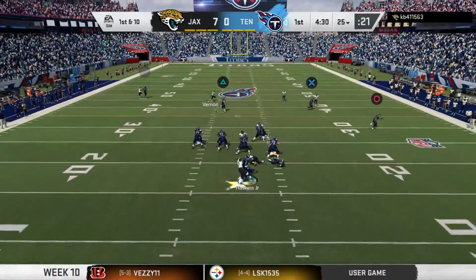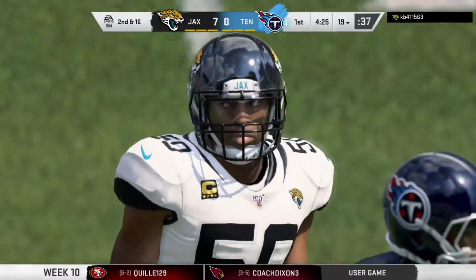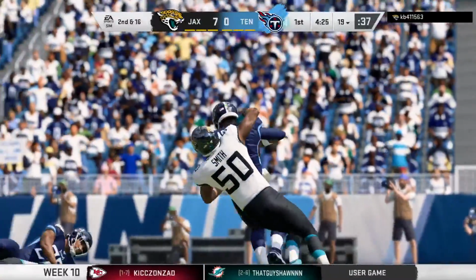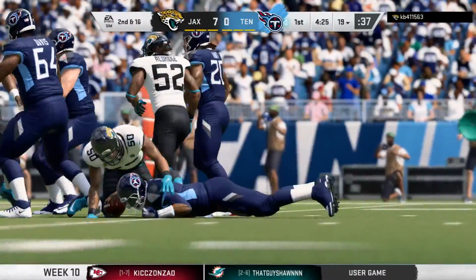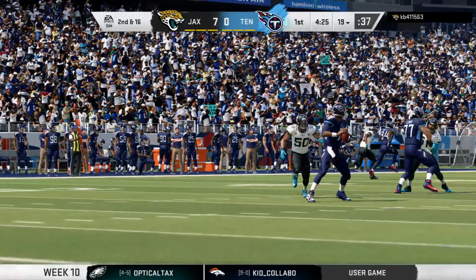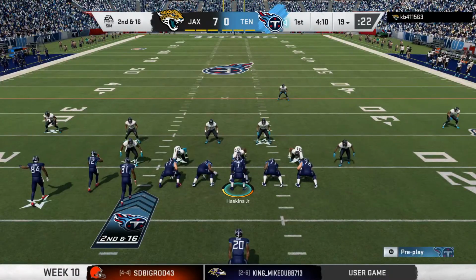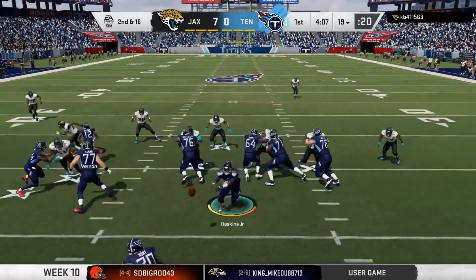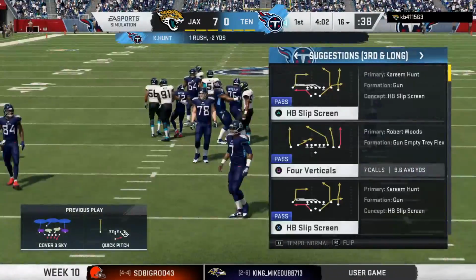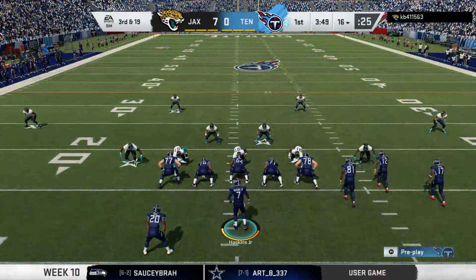Play action. Haskins. And the Jags get to him as down he goes. Telvin Smith. Credit him with a sack, and it goes as a loss of 6. Protection certainly going to need to be a bit better here on 2nd and 16. A first carry now for Kareem Hunt, and he is going to be stopped cold behind the line of scrimmage. He lost 2 there, and it's third down.